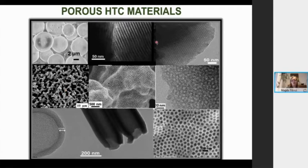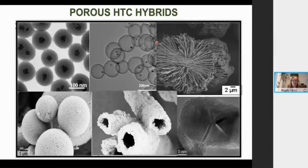And also you could combine this hydrothermal synthesis of carbons with the inorganic hydrothermal synthesis that is very well known for a long time and produce these really nice hybrid materials. And these are some platinum on carbon. This is one single platinum in a hollow sphere. These are some tin oxide carbon composites and so on and so forth.